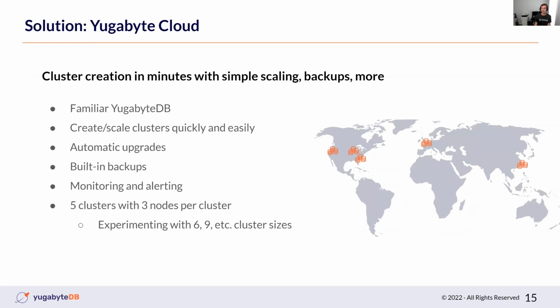So we ended up choosing Yugabyte Cloud. It allows us to create clusters in minutes, and we're already familiar with Yugabyte, so there wasn't anything to learn. We already knew how Yugabyte worked. We were already confident that it could scale to the needs we wanted. And Yugabyte Cloud allows us to create and scale our clusters quickly and easily. So I can go in and make a cluster within a few minutes, or I can scale a cluster, whatever I want, all from within the Yugabyte Cloud interface.